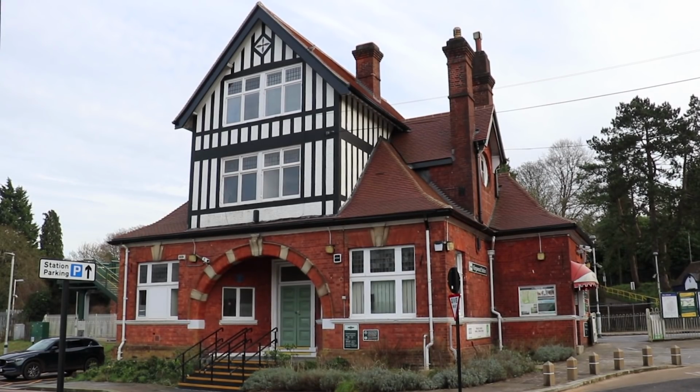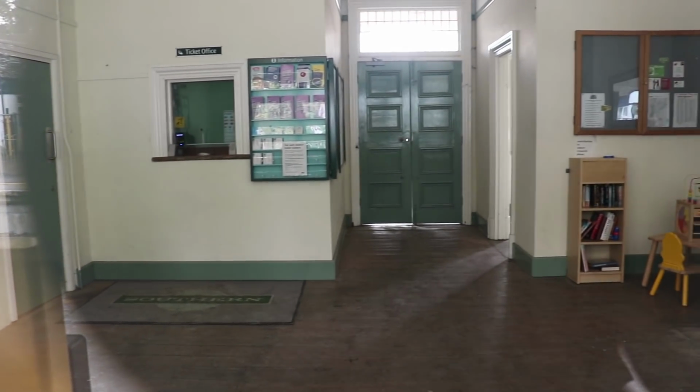I made it to Kingswood, which is a very pretty original station building. Still used as a ticket office in the morning. All I could get was a bad reflective shot through the glass because it's only open until about midday. Access from both sides. And I wait for my train, which is in 2 minutes.